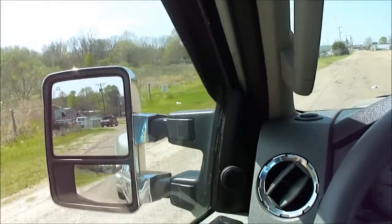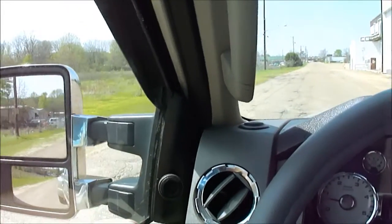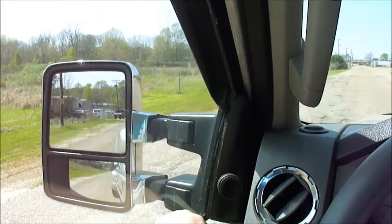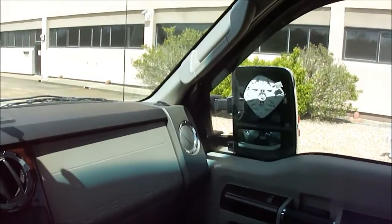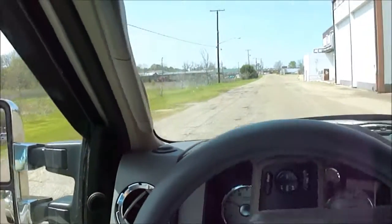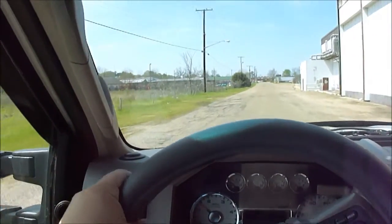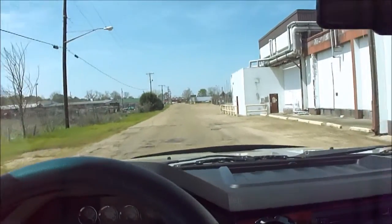You can see it's got the power mirrors that go in and out. See, it goes up and down, all that stuff. They also fold in. Now that mirror glass, we've got it ordered for the passenger mirror. It's not in yet, but it'll be on there by Monday or Tuesday. It'll be part of the deal, so don't let that worry you.